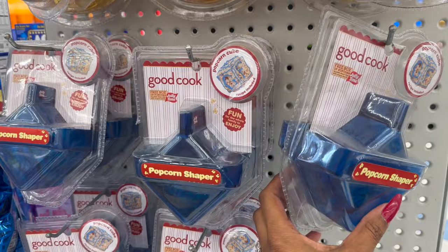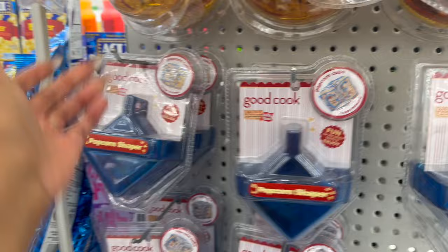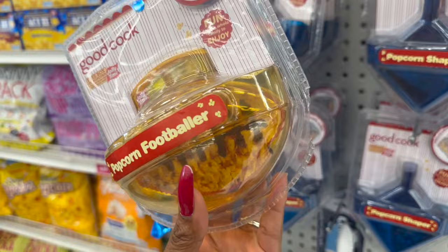It's the Popcorn Cube recipe is included for 99 cents. And then look at this one. They have the popcorn football. This is great for football season for 99 cents as well.